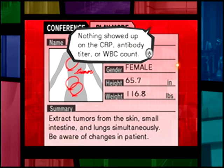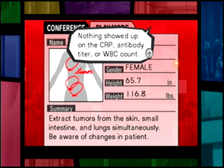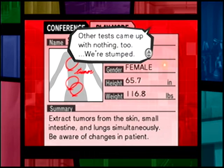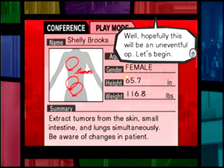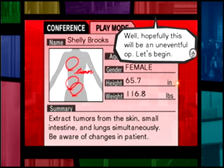Nothing showed up on the CRP, antibody titer, or WBC count. Other tests came up with nothing, too. We're stumped. That is indeed odd. Well, hopefully this will be an uneventful op. Let's begin.